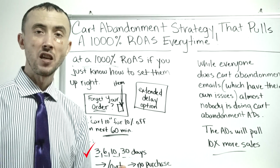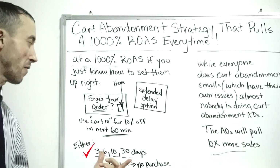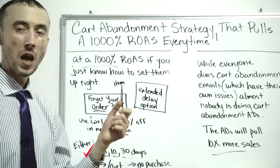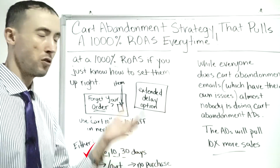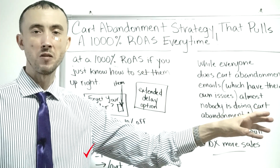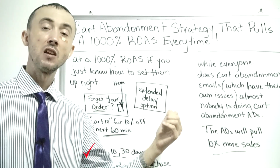Those are the main tips I could give you as it comes to this, okay? Run it as long as you can, get as much out of it as you can. Add more of the elements I told you there, you'll get more sales out of it. But there's absolutely no reason, if you're going to do a cart abandonment email, that you shouldn't be doing this, because you're going to get at least 10 times more sales out of that cart abandonment offer you came up with doing the ad campaign to match it.